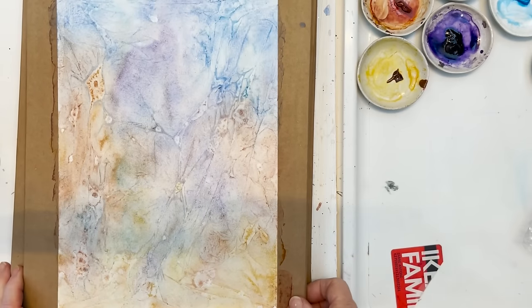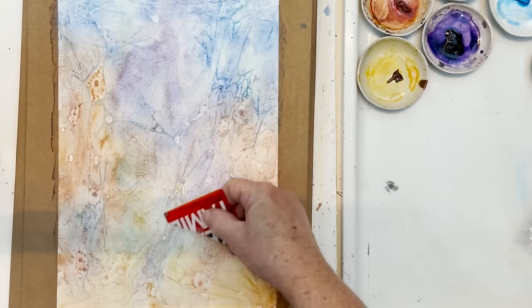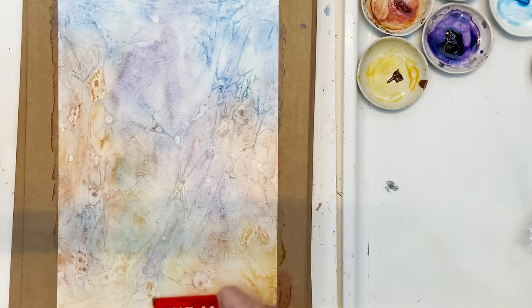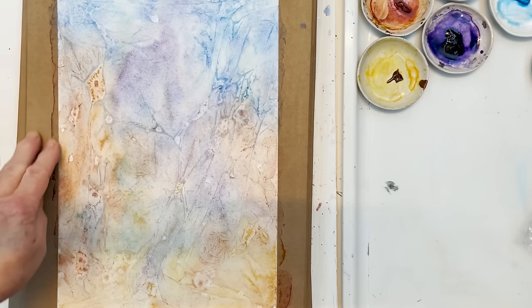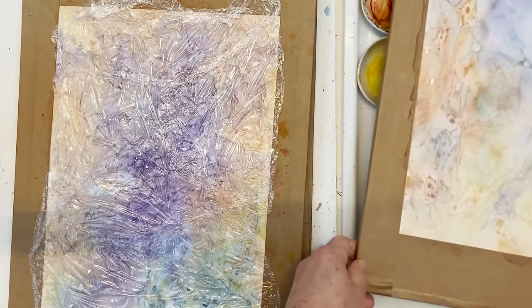Anyway, so that's that one. And that's interesting, isn't it? Because you can see already we've got some lovely stems here for dried stalks and seed heads and all sorts of things going up into the sky. And it's very inspiring. You've got half of your design there already prepared for you. So that's number one.